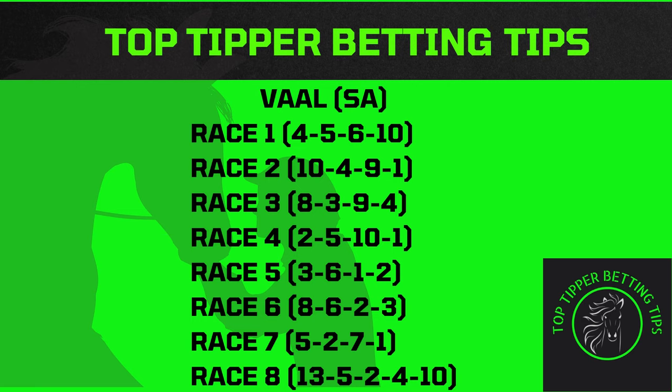Back end of trifectas and quartets. If I'm taking a Pick 6, I am putting all 4 horses in there because I think it's quite an open event. So race 6: 8, 6, 2, and 3.